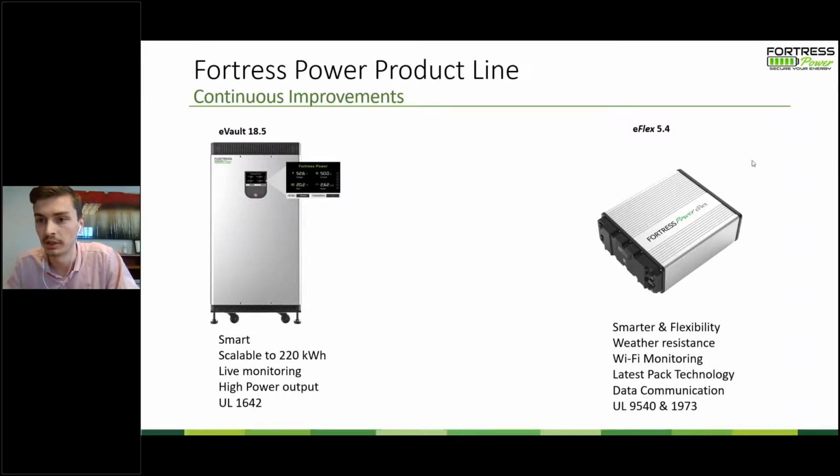All right, Jake, where are you? There we go. Jake, okay. So yeah, I wasn't able to see any of the slides or whatever was going on earlier. But yeah, I just had a couple of questions in general.